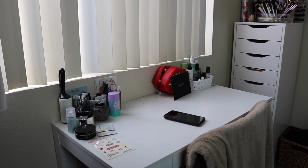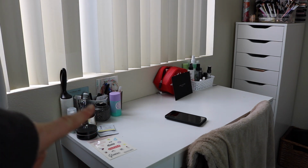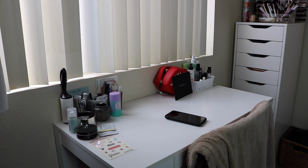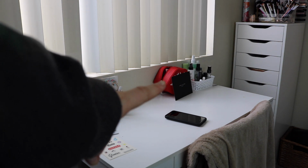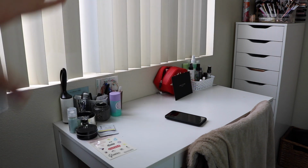And then we have my makeup desk. So I have my makeup desk sitting right in front of the window for the natural lighting. Over here are a bunch of random knickknacks. My Tarte deodorant, it's my favorite deodorant ever. Just a bunch of random stuff. And then in that little red pouch, I have a bunch of lipsticks that I don't have room for. And then in that bin over there, I have all my sprays. We'll get closer, I'll show you, but I just wanted to show you an overview.